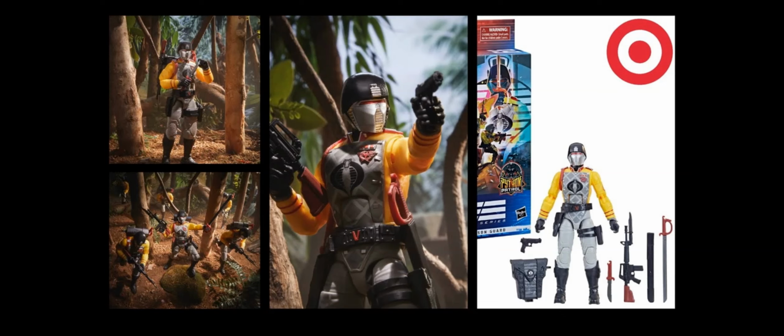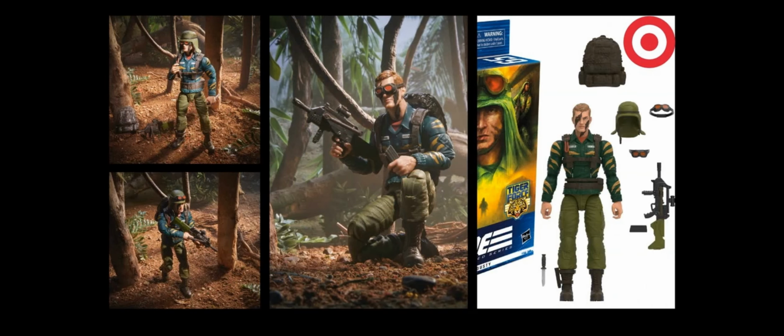I did get one of the Python Patrol Crimson Guard, as well as one of the Tiger Force Dusty figures. I do like to see that they did add some more paint detail to the accessories instead of just doing a solid either black rifle or sword. So it does add a little bit more paint to these particular figures, which if you are doing a complete redeco, you do want to make sure that you get to see some additional hits of paint. Again, as of 6:30 p.m. Eastern Standard Time, these are still available on Target's website, and I'm sure that we'll be able to see these figures when they are available in store in quantity so collectors can get them.